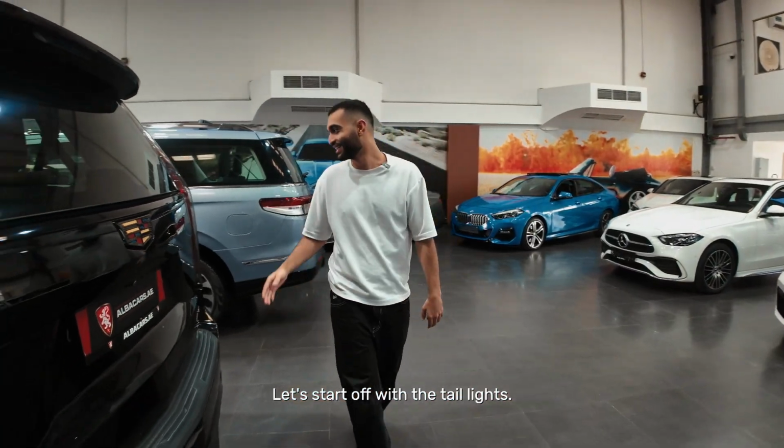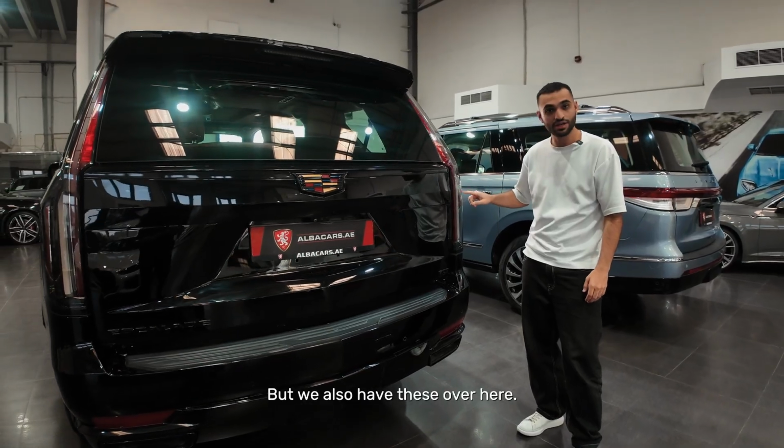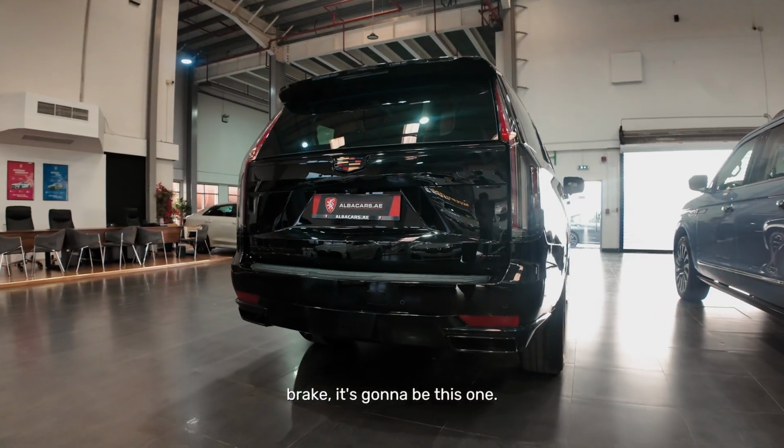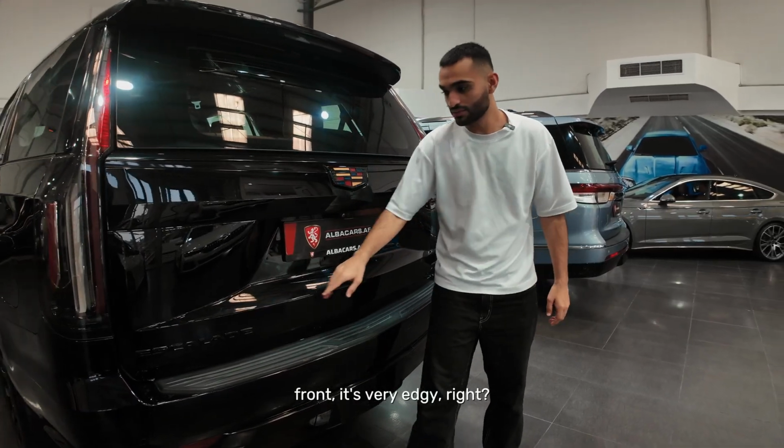Let's start off with the tail lights. Look at these, man. Straight down the middle. But you also have these over here. Of course, when you brake, it's gonna be this one. Very nice, very sleek. Like you could tell in the front, it's very edgy, right?